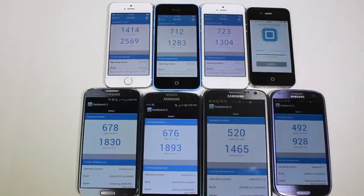We'll eventually get to this iPhone 4S at the end, and you'll be able to see how the Geekbench comes out. Now this is the Geekbench 3 app. If you're familiar with the newest one, there was a 2 app.